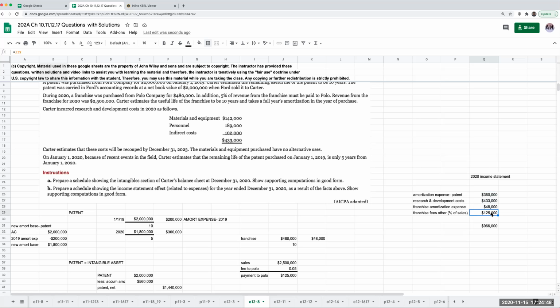Whereas this one is part of like a franchise fee. That's what I have to go through and pay. So that is exercise 12-8.